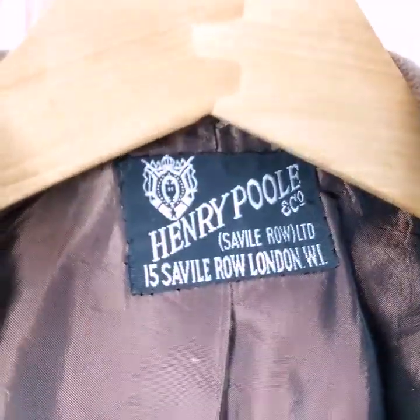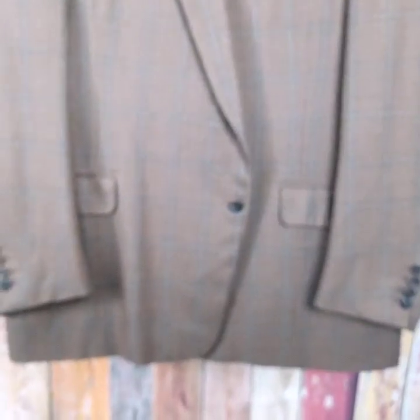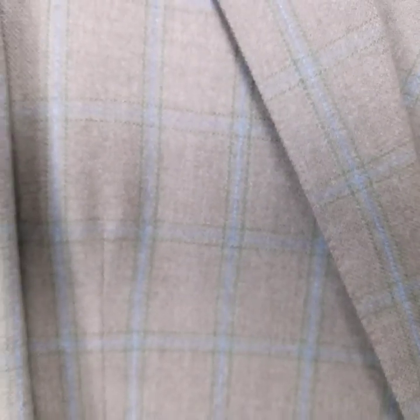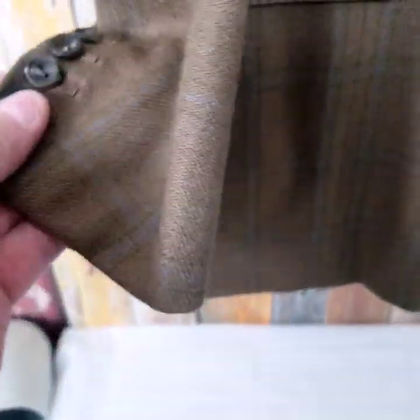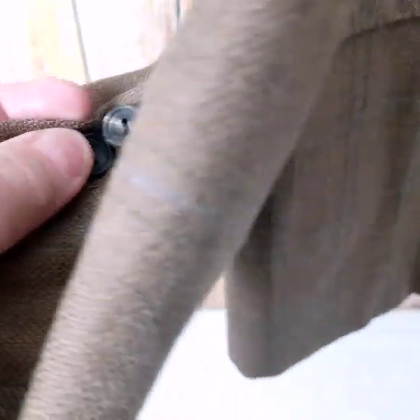All right, so this is the first Henry Poole. See the tag right there? Henry Poole. This is a Savile Row tailor. Their suits can range anywhere between $3,000 to $20,000 and even upwards. And you can see right here, this is a nice brown window pane. See the buttons here. These are all working buttons. They unbutton. And I'm not going to be able to do that with one hand.